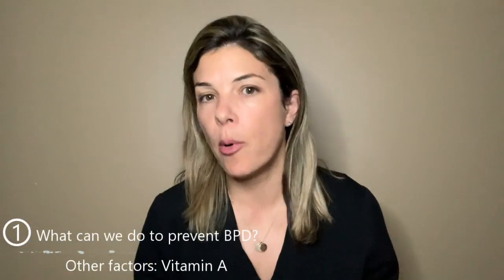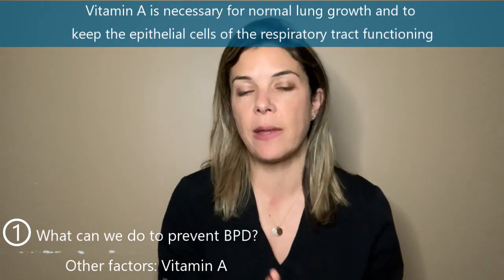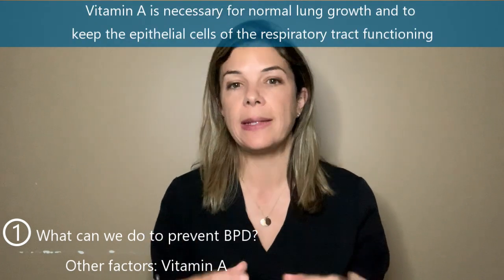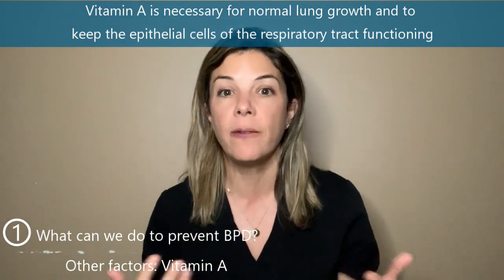So what is the importance of vitamin A? It has been known for a long time that vitamin A is important for lung growth, and it's important to keep the epithelial cells that line the respiratory tract functioning well.